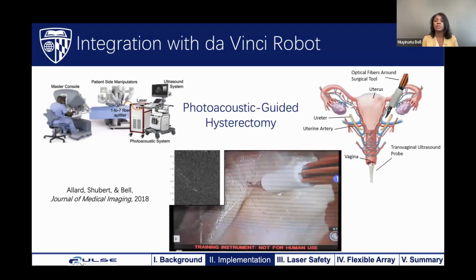And this concept was initially developed for guidance of hysterectomies, which is one of the most common procedures performed with the Da Vinci robot. This is a procedure to remove the uterus. There's a range of medical complications that might require such a surgery. And in the removal of the uterus, we want to sever the major blood supply to the uterus, which are the uterine arteries shown in red.